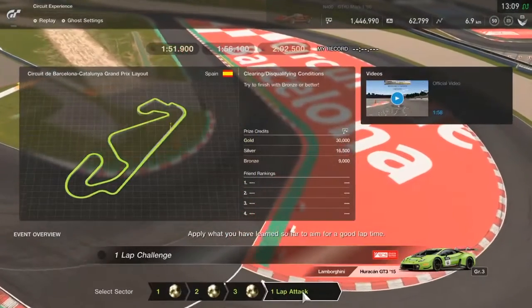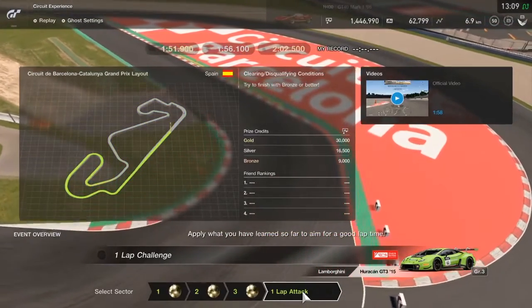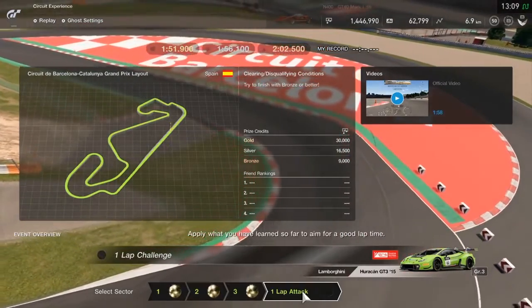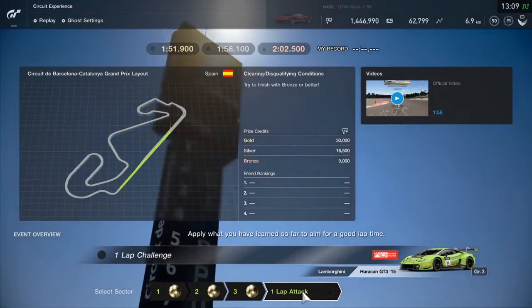And now it is time for the one lap challenge of the full circuit with a time to beat of 1 minute and 52 seconds.